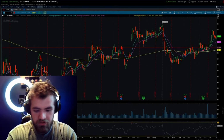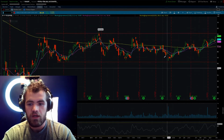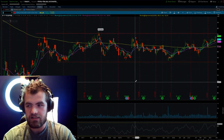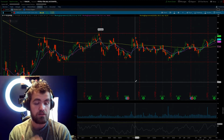Now, the second company that I want to talk about is another extremely popular dividend stock. This is Realty Income Corp. This is also known as a REIT. So what this is, this company goes out and buys real estate. And as the tenants pay their lease or their rent, you get a little bit of that.